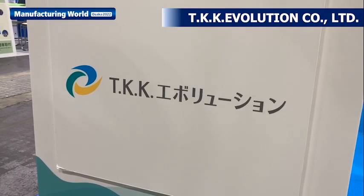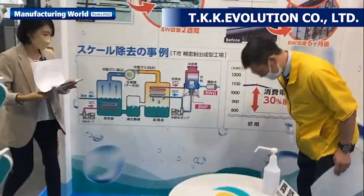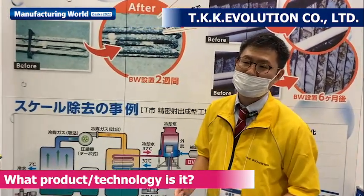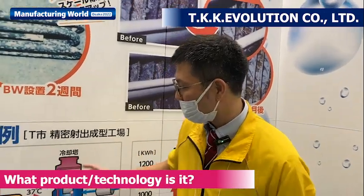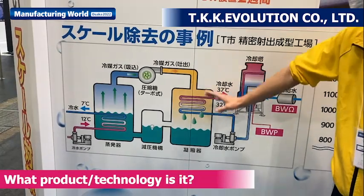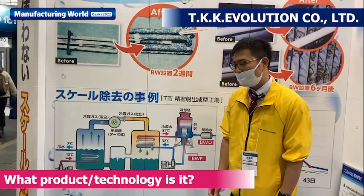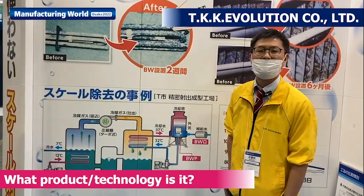TKK Evolutions offers the next generation of water pipe deterioration solutions and energy saving and environmentally friendly scale solutions. Please tell us about your products. Our products make it easy to remove scale and water stains that adhere to the inner surface of pipes, such as in measures against red rust deterioration on the inner surface of water pipes and in cooling and circulating equipment commonly used in factories. Also on display are technologies that save on power consumption, reduce maintenance costs, and lower running costs by reducing the amount of chemical used.